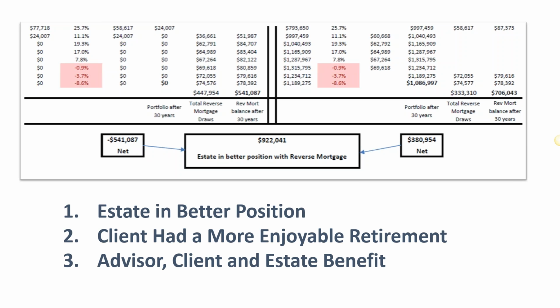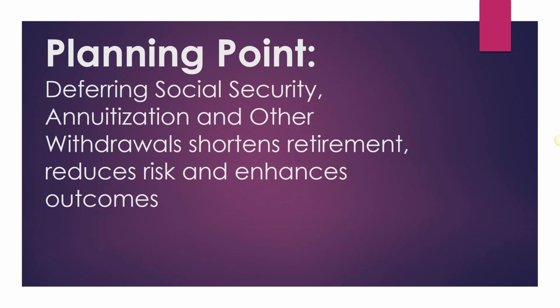Can you imagine? The estate is in a much better position. The client had a more enjoyable retirement, and the advisor earned 3 times the fees. 3 times the fees, folks.